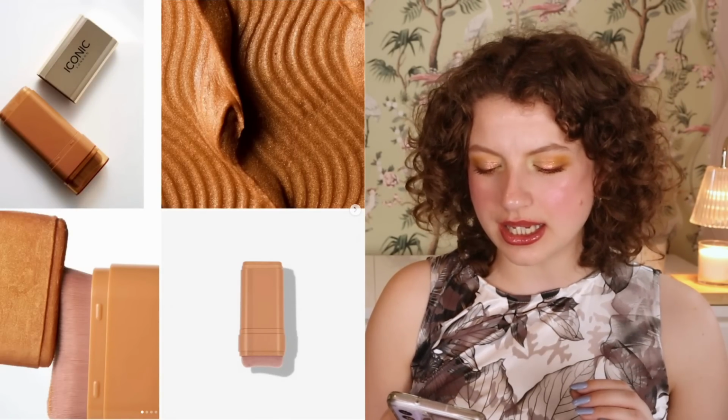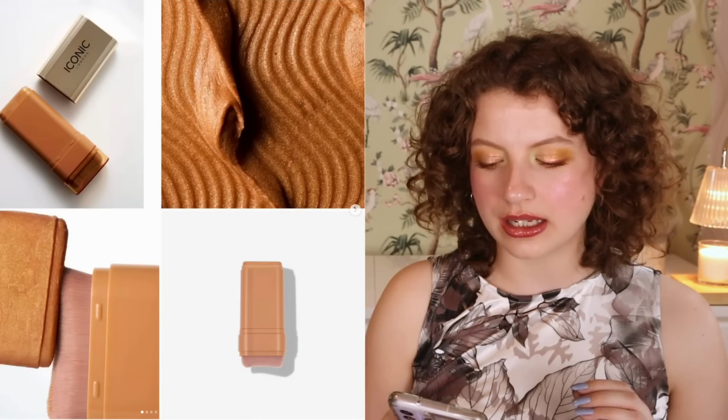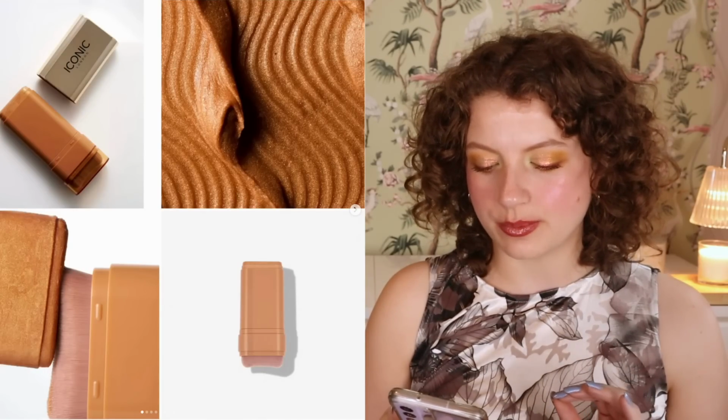Then we have a new Iconic London Glow All Over Melting Balm Stick. This says, as easy as swipe and glow, our latest icon is a true holiday hero that gives skin a sun-kissed sheen and beautiful bronze glow instantly. Designed for body and face, it is packed with a blend of skin-loving ingredients to nourish and smooth skin. Non-greasy, non-sticky, available now, $30.